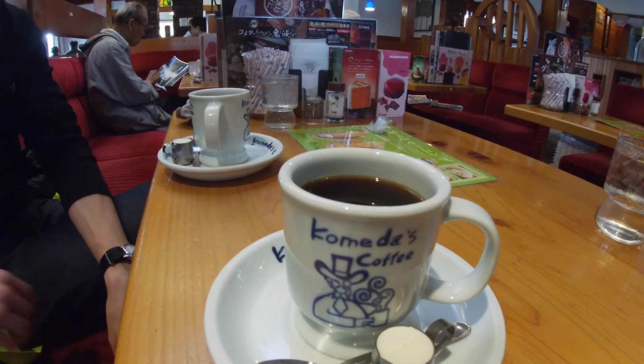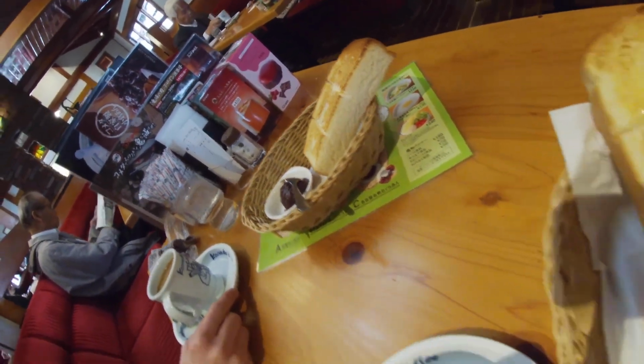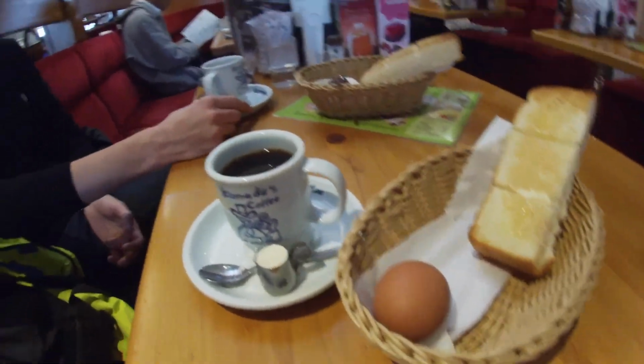And I got a coffee as well. So that's how we started our day, with a very traditional Komeda breakfast, the morning set.